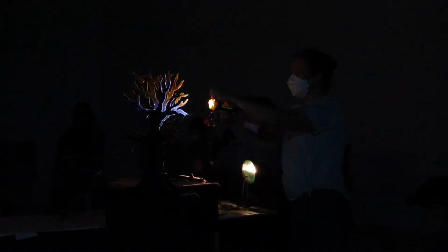We use a torch to change the perspective, to make the puppets bigger and smaller. We use little tiny bits of colour in front of lights so that you suddenly get an entire wall of colour. What's really lovely about this show is it's non-narrative.